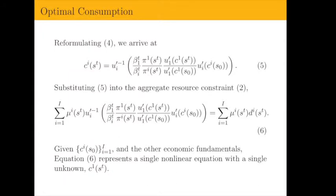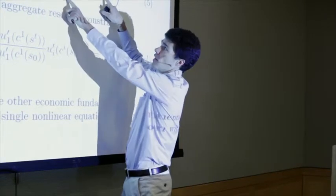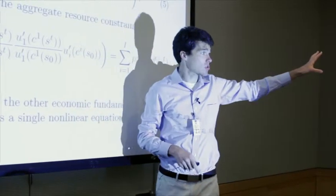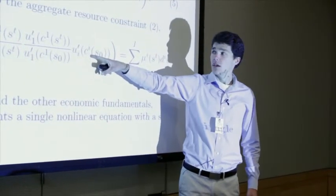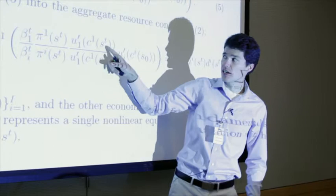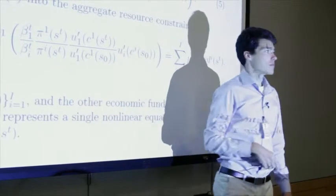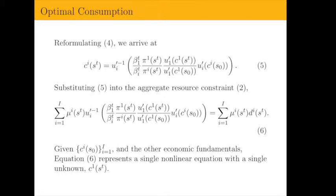I've got the consumption for agent i at some state, pick a state, defined as this function of a bunch of economic primitives, consumption for all the agents at the 0 state, and the consumption for the reference agent at that same state that you're trying to solve for. Plug this into the resource constraint, which holds in equilibrium, and what you get is one variable, the reference agent's consumption at S^t, as an implicit function of consumption at time 0. So given that you know consumption at time 0, you can solve this function implicitly for that right there, okay?